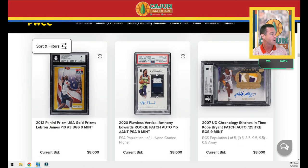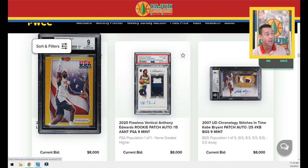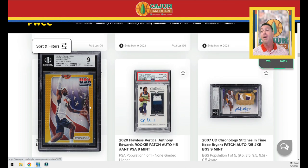Jordan patch auto with the auto on the patch. I'm always going to talk about these 2012 Prisms whenever I see them. So here's a Gold USA BGS 9 LeBron. Very, very rare card, numbered to 10, obviously. People don't understand how rare even the base inserts are from that 2012 Prism product.